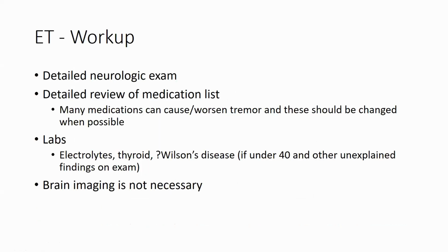So then, getting back to how we think about these patients when we see them in clinic, how do we work them up? In other words, how do we approach or arrive at a diagnosis? The number one thing is a very detailed neurologic exam. We look at the tremor. We make sure that there's no evidence of things like Parkinsonism or other potential etiologies.